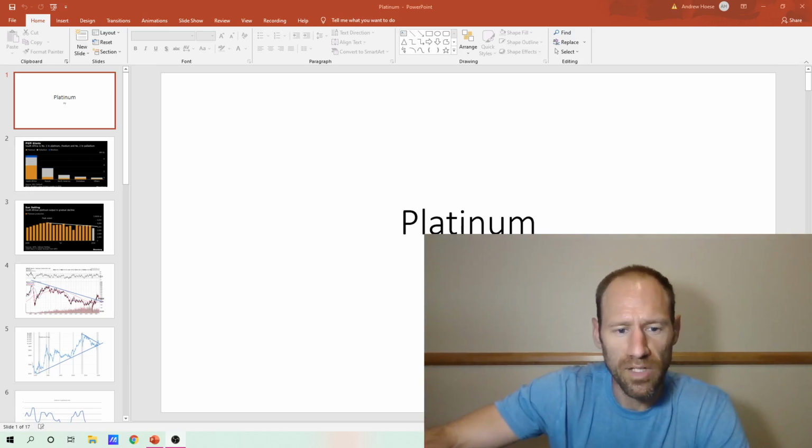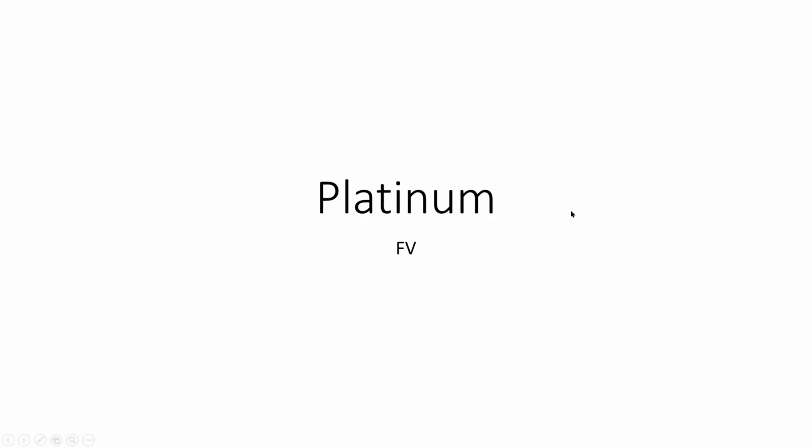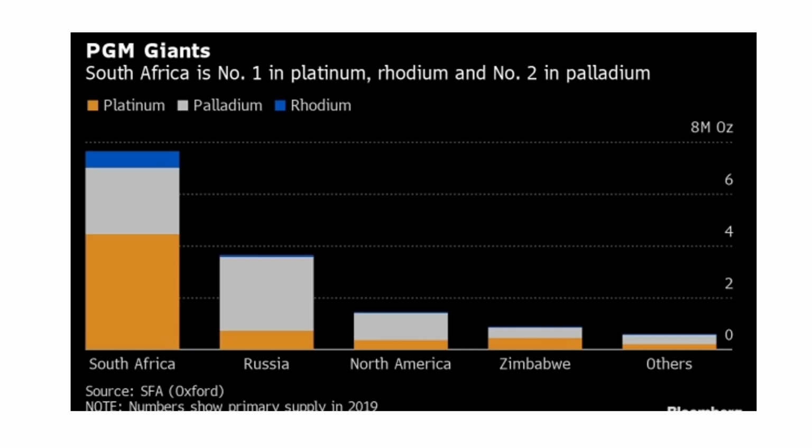So let's jump in here, and I'll give you my opinion on platinum. So this is a platinum presentation. The PGM giants, platinum group metal giants: South Africa is #1 in platinum and rhodium, and #2 in palladium. The big boys are mainly in South Africa in terms of platinum. I think something around 80% of all platinum in the world is produced in South Africa, so I like to look at South Africa. That's kind of our leader here. Palladium is mainly Norilsk Nickel in Russia, and a little bit of rhodium. I'm going to go over these big boys up here and the major investment opportunities.